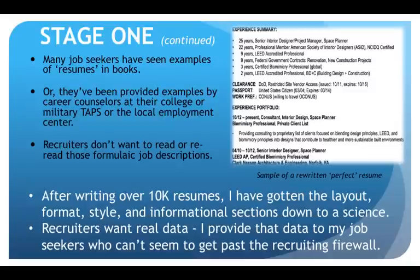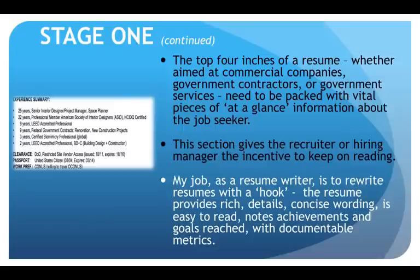Many job seekers have seen resume examples in books. They've gotten samples from career counselors, and recruiters just don't like those old-fashioned 1 to 2 page formulaic resumes. After writing about 10,000 or more resumes in the last 11 years, I've got this down to a science. Recruiters want to see real data, achievements, and metrics.